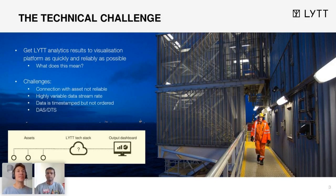So that's an overview of some of the challenges we face. And now Vishnu is going to explain exactly how it all works. So Vishnu, can you please tell us exactly what happens when a new DAS or a DTS file first arrives in the Light cloud.